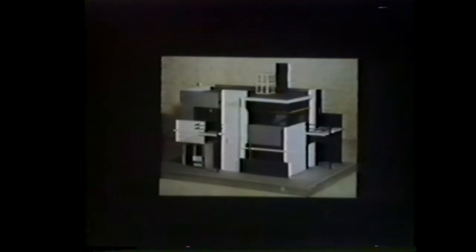But the first true De Stijl building is the Schroeder House, built in Holland in 1924, designed by Gerrit Rietveld. Here's the model. We can see that it's made up of planes in space, very dynamic, open composition. Here's the house.